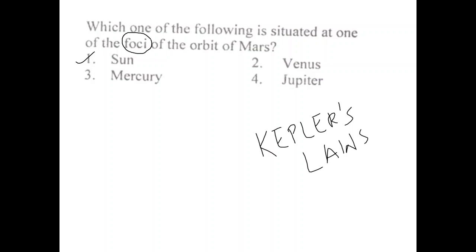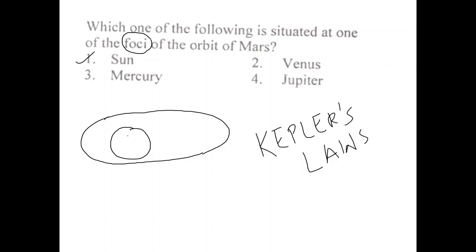So according to Kepler's law, the first law of Kepler, it says that all the planets, they have elliptical orbits around the Sun, with Sun at one of the focus of the ellipse. Therefore, you should know that this is the correct answer.